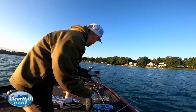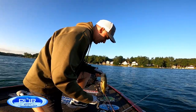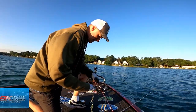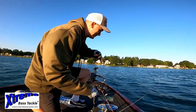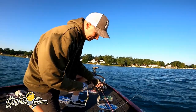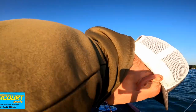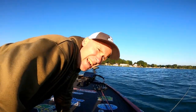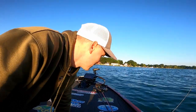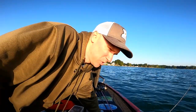Decision time. I've been out here for about 50 minutes. I've caught three little dinks. I've covered quite a bit of water, but three little dinks, all three of them came from about the same spot. I'm gonna tell you, it stinks out here. So with those dinks, should I stay? Should I stay or should I go? I'm gonna stick around for another 10, 15 minutes. You tell me. I'm listening to your comments down below. Should I stay or should I go?